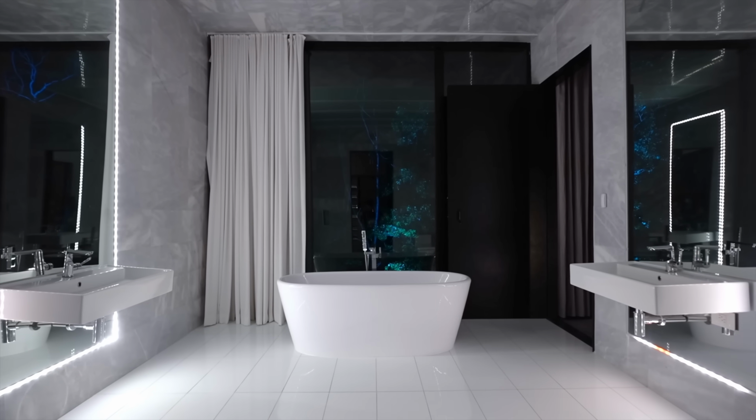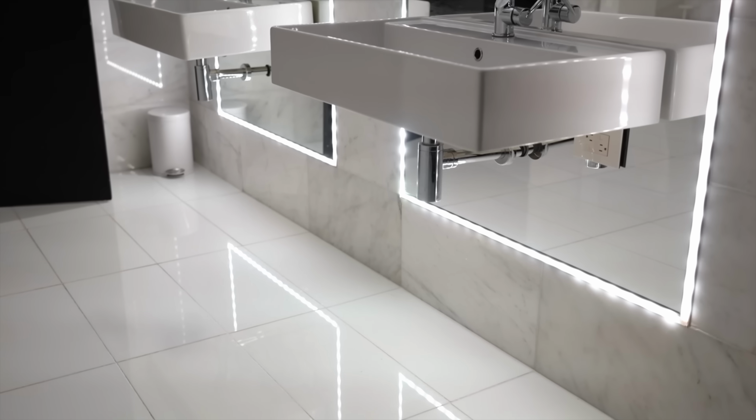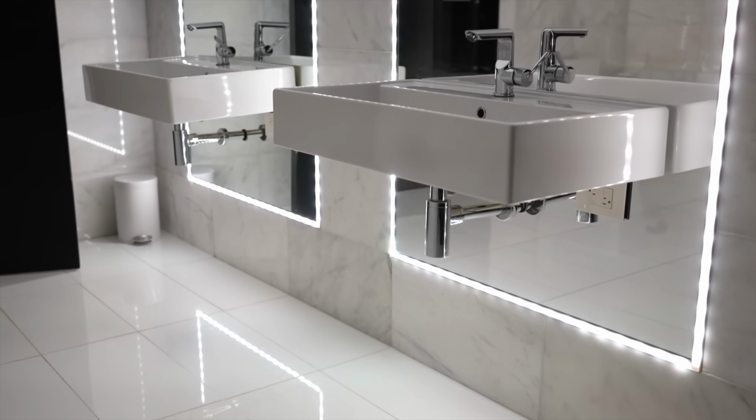It's horrible. There's no palette. There's no color. There's no texture. There's an LED light wrap around the freaking mirror. It's just the worst bathroom I've ever seen. It's an embarrassment to the Hamptons.